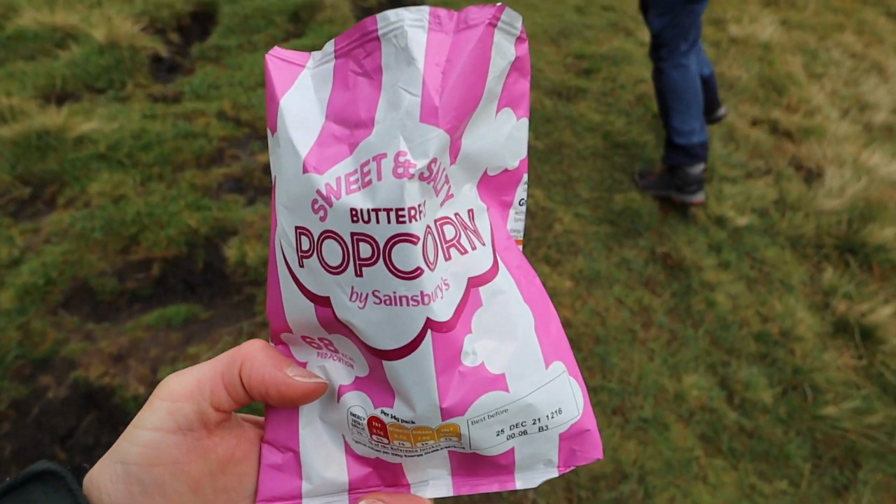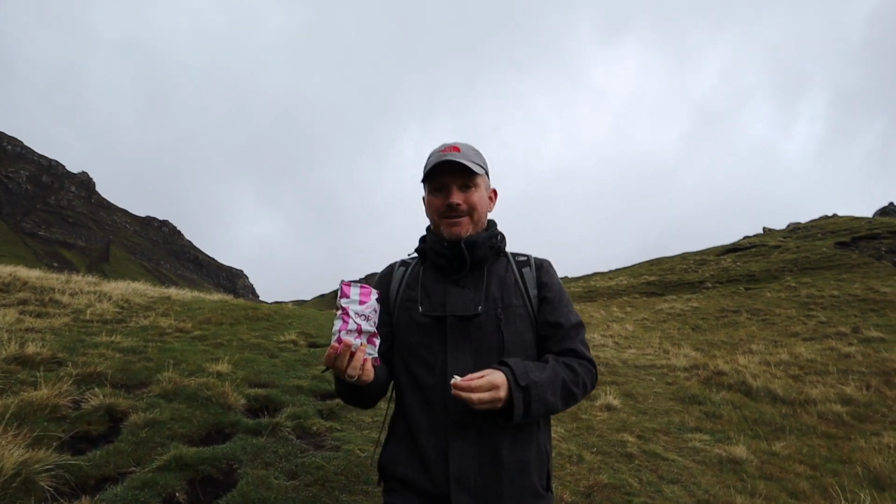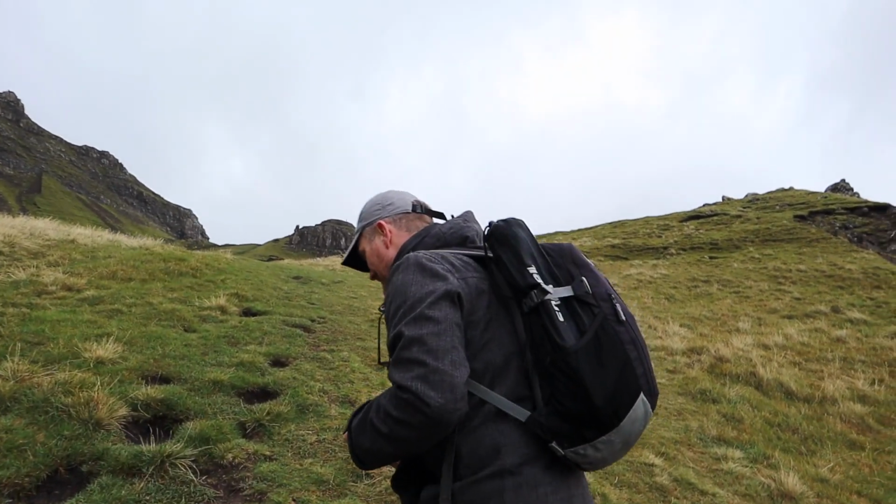Having a little halfway snack. There are only 68 calories, though. It's not going to do much, is it? It is not. No. I need to eat the whole cake.